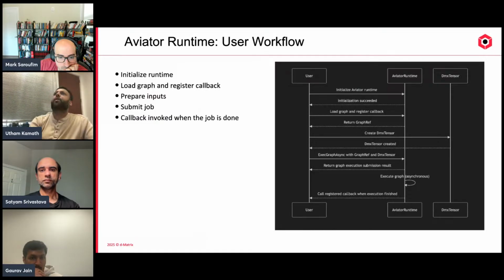So with the runtime, a typical user flow would look something like this. So here you have on the right the user, Aviator runtime, and DMX tensor. So the user would initialize the runtime first, and by the time the user is trying to execute something with the runtime, there is already a lowered graph. So the user would load the graph and say, okay, for this graph, this is my callback function. And so the user would load the graph here and receive a reference to that graph.